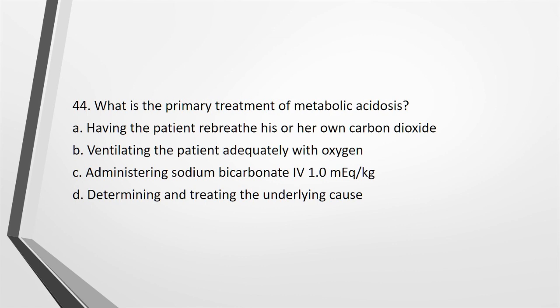44. What is the primary treatment of metabolic acidosis? A. Having the patient rebreathe his or her own carbon dioxide. B. Ventilating the patient adequately with oxygen. C. Administering sodium bicarbonate for 1.0 milliequivalent/kg. D. Determining and treating the underlying cause.